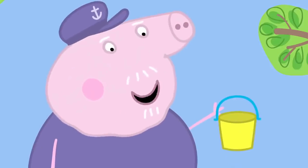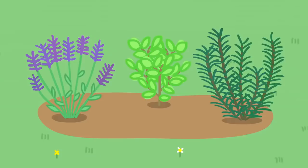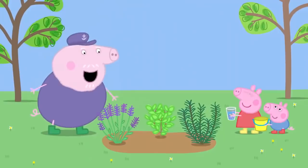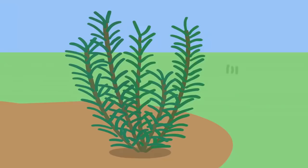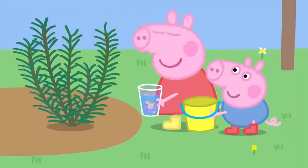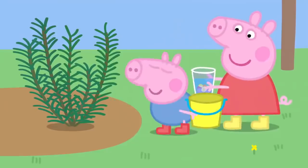Take this bucket, George. You can make perfume out of something else. I have got lots of lovely smelly things in my herb garden. This is rosemary. I like to use it in my cooking. Hmm, it smells interesting.